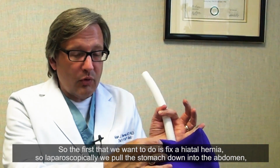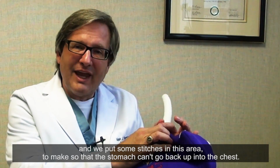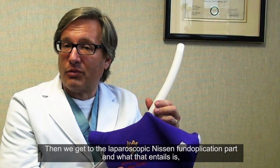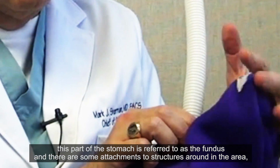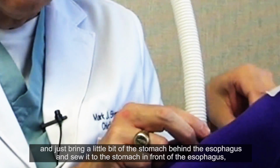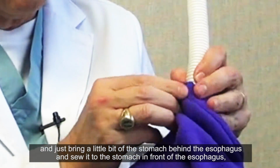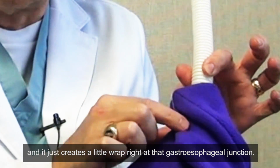So laparoscopically, we pull the stomach down into the abdomen, and we put some stitches in this area to make it so that the stomach can't go back up into the chest. Then we get to the laparoscopic Nissen Fundoplication part. And what that entails is this part of the stomach is referred to as the fundus, and there's some attachments to structures around in the area. We free up a few of those attachments and make a little space right behind the esophagus and just bring a little bit of the stomach behind the esophagus and sew it to the stomach in front of the esophagus. And it just creates a little wrap right at that gastroesophageal junction.